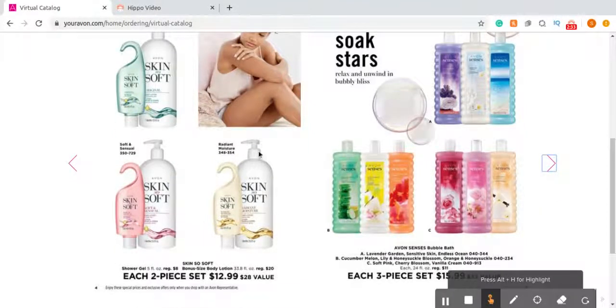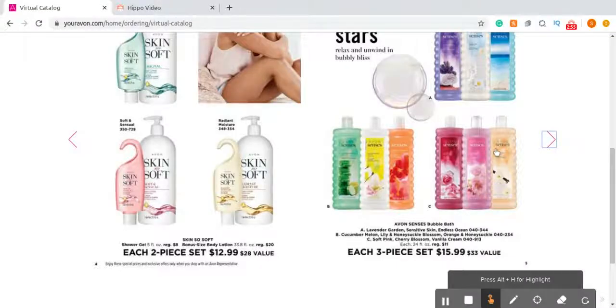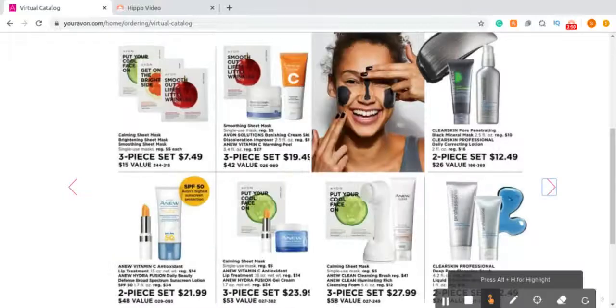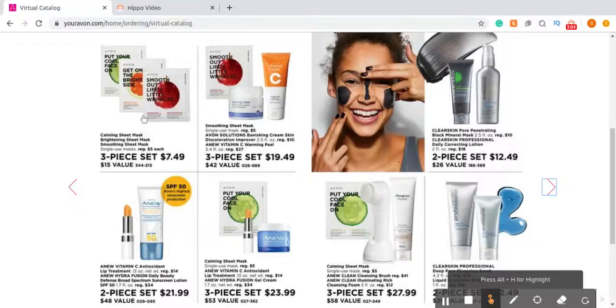Then you've got some more Skin So Soft. These are bonus size lotions with the pump. They're actually really large if you get those. They come in a two-piece set with the matching scent in the shower gels, and those two-piece sets are $12.99. You get three-piece sets of bubble bath over here for $15.99. And you get a three-piece set of the sheet mask for your face for $7.49. You get the warming peel, the banishing skin cream, and face mask for $19.49.